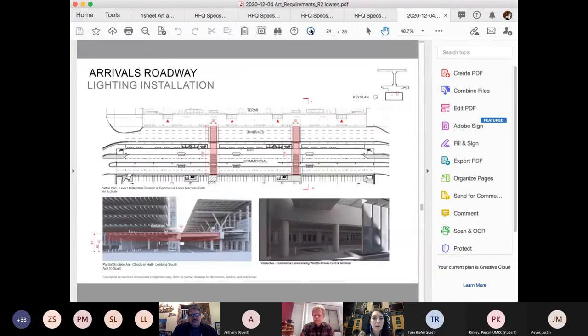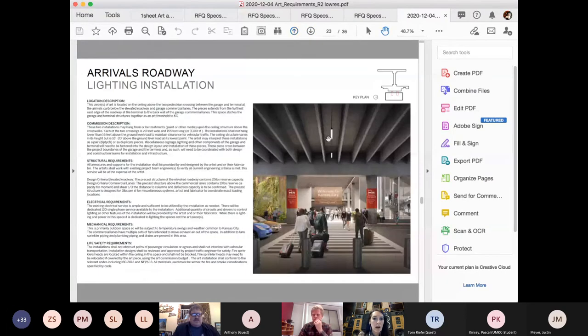So let me go to here. Here's another view. Here you can see the underpass. This has a couple of components, and I know I had some questions that got emailed in about when it says there may be other treatments, paint or other media upon the ceiling structure. We would like the main installation to be lighting of some sort, but as you can see, this will just be concrete. So if there's a painting treatment or other components or accessories to that lighting artwork, that's applicable as well. So keep in mind that it could be multiple components, but nothing's really hanging down. It's within all of this area above.